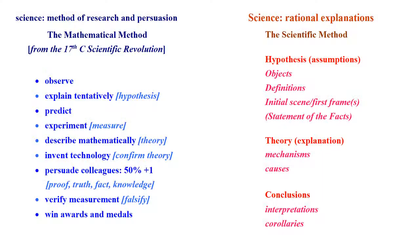So how do we compare it against ours? This is a rational scientific method. We call it the rational science. It's really the scientific method that we should have always had. Okay, we start with a hypothesis. Okay, and we have the object's definitions, the initial scene. Okay, and then we have the theory, the mechanisms and causes that are founded upon that. Okay, so that's more or less how this works.